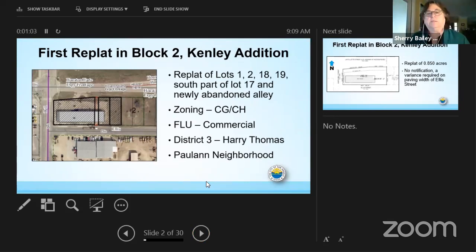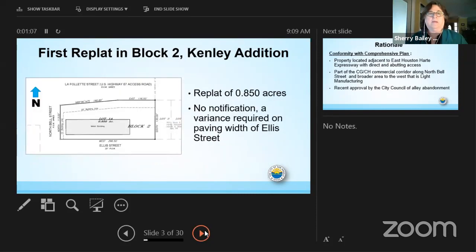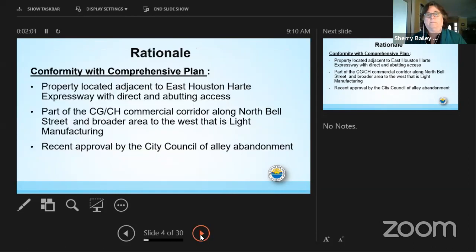This is in District 3, Mr. Thomas's district, and in the Paul Ann neighborhood. This is the plat showing exactly where the building is and everything that will be included. It comes to about 0.850 acres. There was no notification required. And they are asking for a variance on the paving width of Ellis Street. Also, in going over this late Friday, even though North Bell Street has just been rebuilt by the city, it does not meet our standards within our thoroughfare plan and our subdivision ordinance. And so we are handling from an administrative standpoint the variance on the existing North Bell Street.